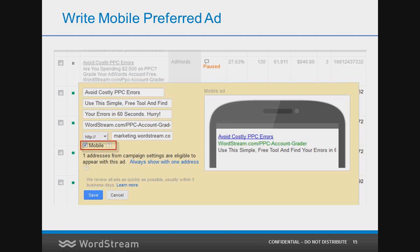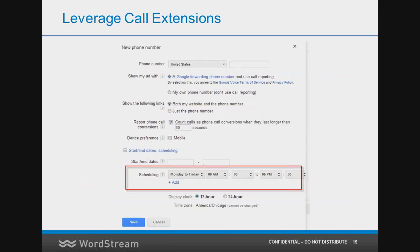Now this is really important because, as I was mentioning before, it had everything to do with user context, right? We wanted to be able to give different messaging to different people depending on if they're on the go on their phone or if they're home on their desktop, right? And so this is the key in terms of being able to come up with different messaging for different user contexts, and that's how that's done.